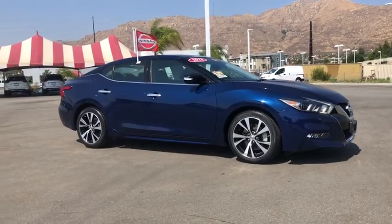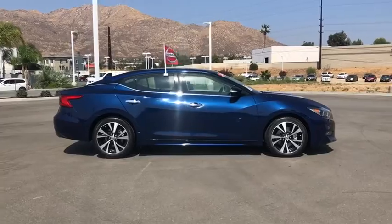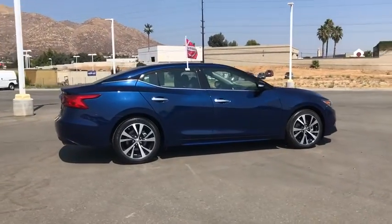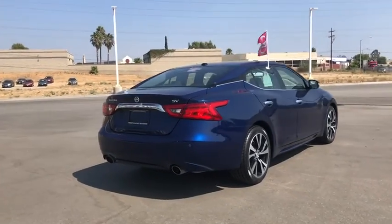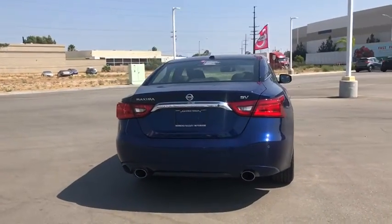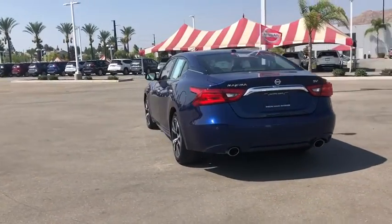We are pleased to show you the 2018 Nissan Maxima. Maxima offers elegance with an edge. The spacious interior provides refined comfort for up to 5 passengers. Advanced technologies such as Nissan Intelligent Key and push-button ignition offer convenience and control.